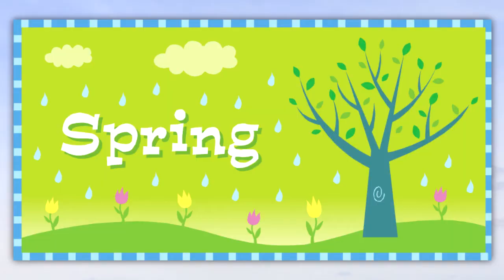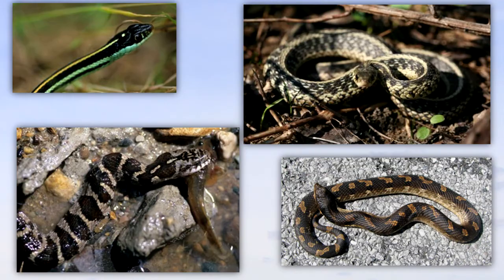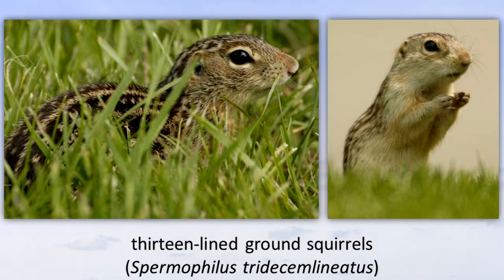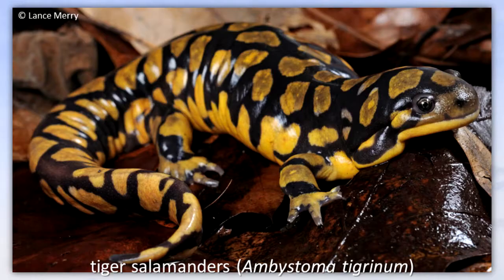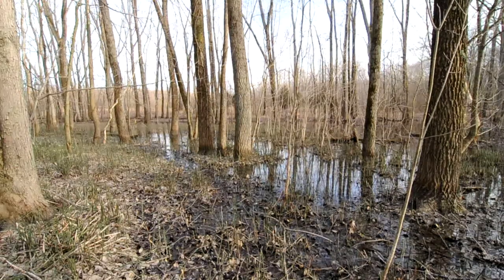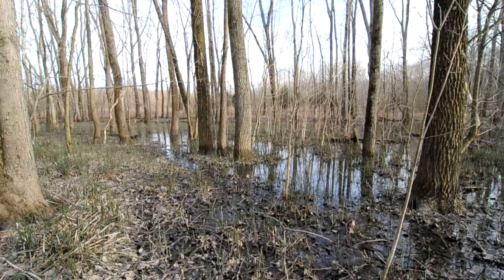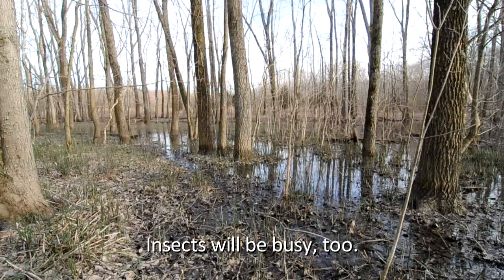Spring is when hibernating animals, or those that were inactive, become active again. You may start seeing snakes, turtles, woodchucks, and 13-line ground squirrels. Tiger salamanders may move about on rainy nights. Listen for the calls of frogs and toads. Insects will be busy too.